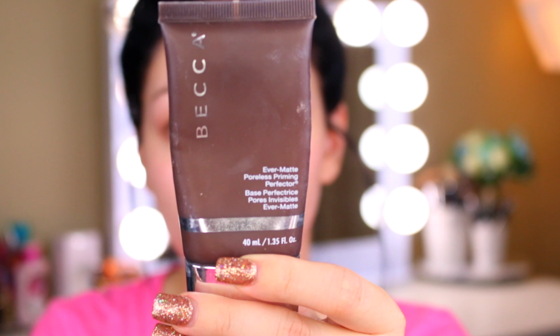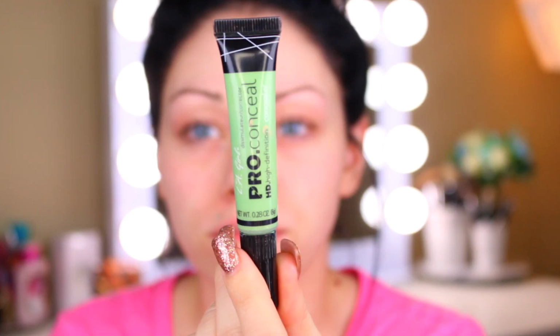Hey guys, so the first thing I'm going to do is I'm going to take my Too Faced HangoveRX Face Primer. This is a really nice hydrating primer, so I apply this all over my face, and then I go in with a second primer. This one is a poreless primer from Becca. This one is super matte, so if you do suffer with oily skin, I highly recommend this primer. I just put it in my center areas like my nose and a little bit on my cheeks, just to help the oil and the pores.